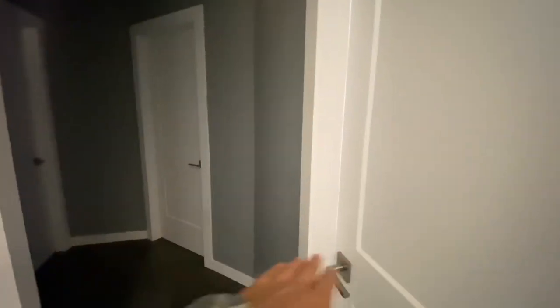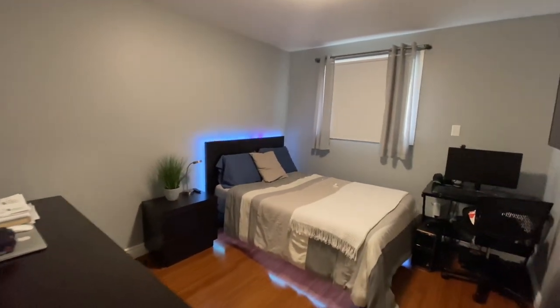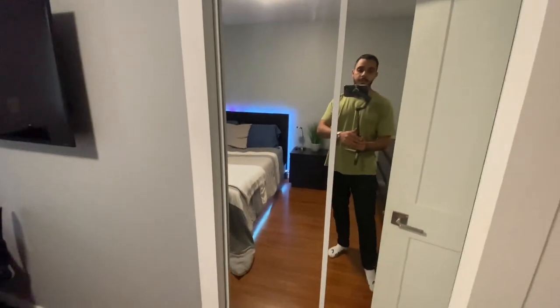There's not a lot of good lights here. So there are 1, 2, 3, 4 doors. Gonna start from the left. So this is bedroom one. Looks really nice. I like it. It's a good size bed. And you have closet here. Looks so good here. Look at these lights.